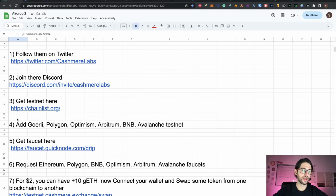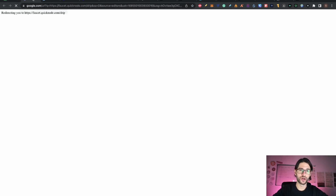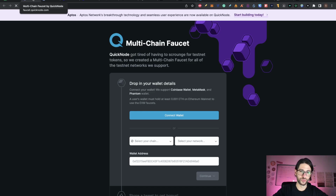So step 3 and step 4 in this case, you need to add all these different testnets because we are going to do swaps between them. Step 5 is that we need tokens for all these testnets in order to be able to swap and also to pay transactions. To do that, go to this faucet link on QuickNode, and there are many other links that you can use to get free tokens, Alchemy too.